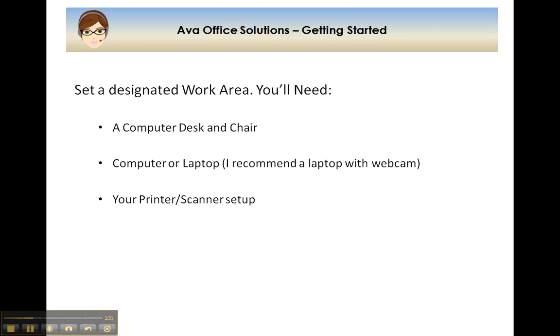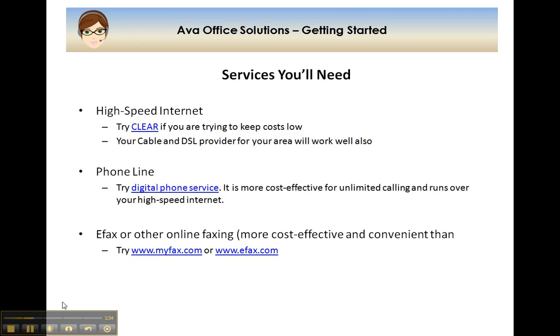And of course, you need a printer scanner set up. I'll go into some different faxing options that you can use in the next slide. But some services that you'll need for your home-based office are obviously high-speed internet. This is one of the ways that we communicate with our clients in the virtual assistance industry, over high-speed internet with email and other online software and services.